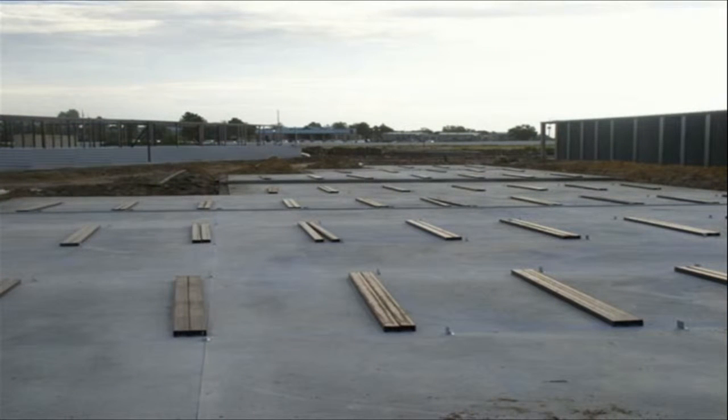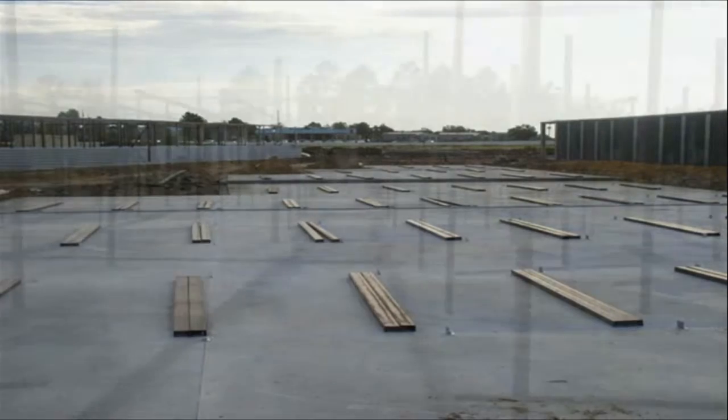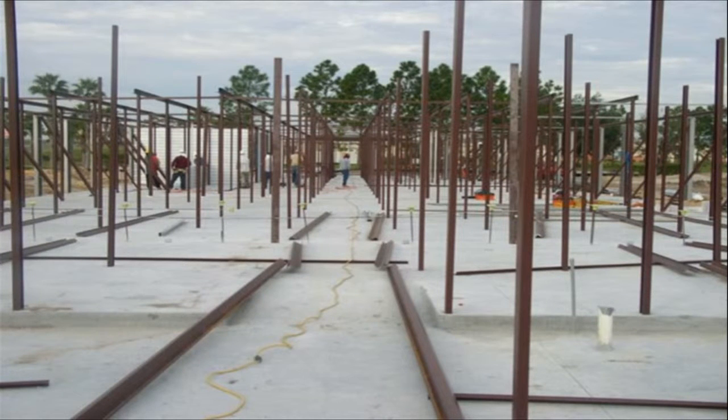Here's a slab that's finished, and what you'll see is a layout of all the columns that are going to go up to support the purlins. It's on a 5x10 grid system. We'll see a little better photo in a minute to explain exactly what that means. You notice that the slab's been cleaned off, and you have already your connections in the ground to hold up the columns. This gives you a real good idea of a 5x10 grid system.